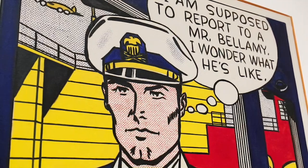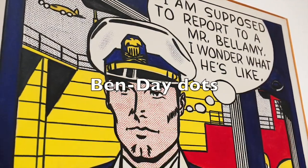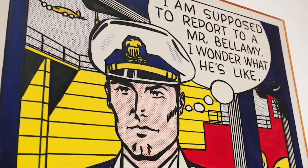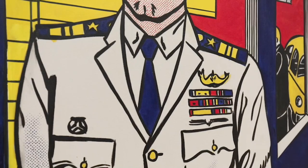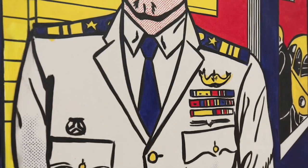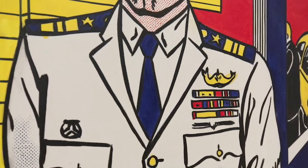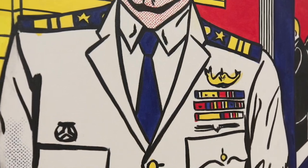Lichtenstein is well known for his use of the Ben-Day dots that mimic the mechanical process used in printing. These can be seen in the skin tone of the subject and the sky, as well as the shading in the uniform. The Ben-Day dots are used in traditional printing. They are comprised of three primary colors and black. They are laid down on top of one another to achieve the desired hue.